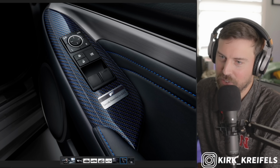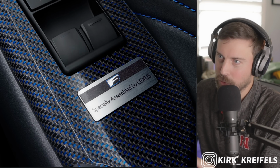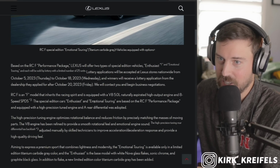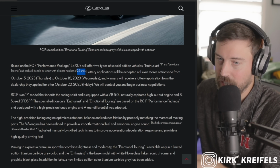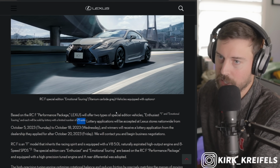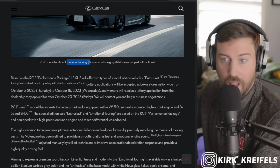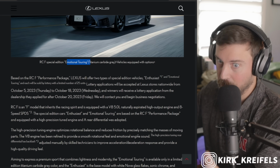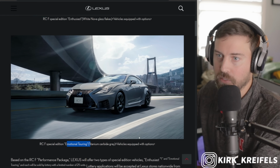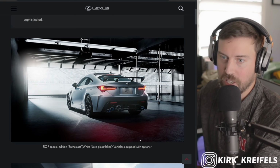So I mean, if it just said like a number plate, like number 1 of 25, which by the way, these are very low volume for the Japanese market. Check this out, 25 units for each. So 50 total of these special editions, 25 of the individual Emotional Touring and Enthusiast models. There's a lottery for them in Japan. In the United States, it won't be a lottery, and there will be a much higher volume if they come here for these models. And maybe we just get one over the other.